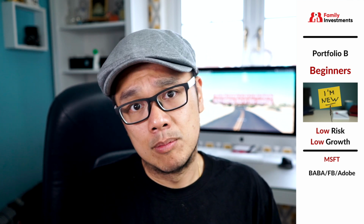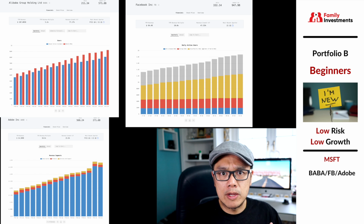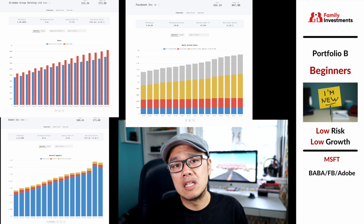And the second one is also another established company, worth more than $500 billion. It could be Alibaba, it could be Facebook, it could be Adobe. These are revenue generating stocks, but their revenue growth is below 20% just now. They're not growing as fast as the likes of Tesla and AMD, over 50%, but they're still growing. And slowly these stocks will start paying dividends in the near future.